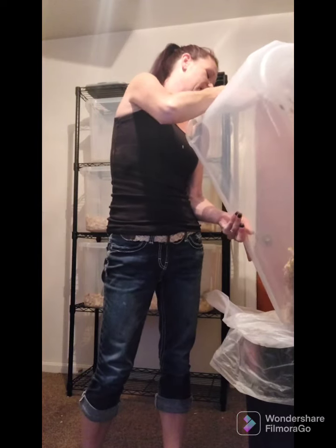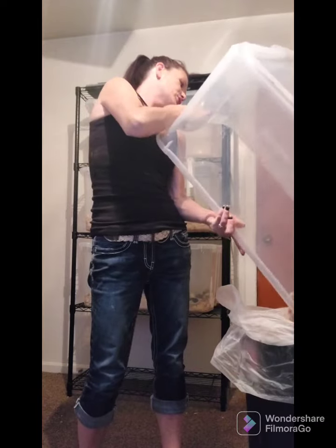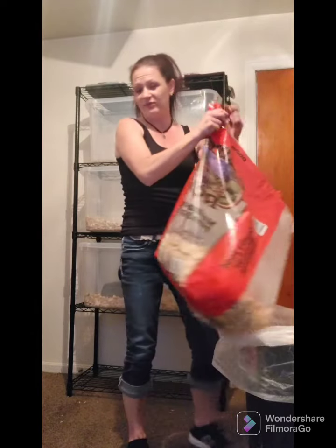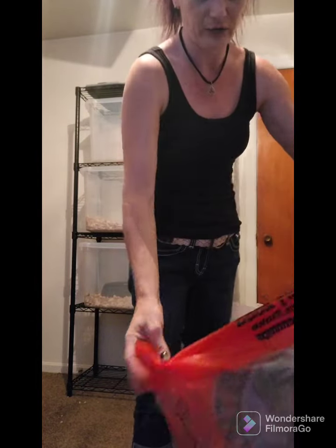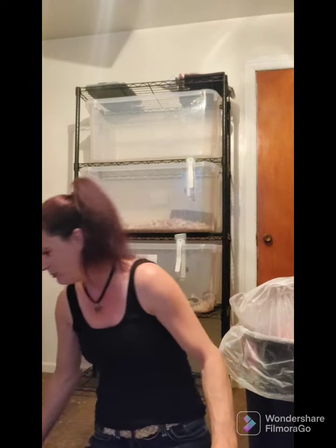You never know how many you're going to get. My first litter of hedgehogs was 6 by a different female. My second litter of hedgehogs was only 3, and unfortunately one of them did not make it, so I've got 2, and you're going to get to see them here in a minute because I do have them. I'm just doing their enclosure last.